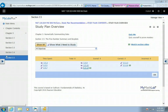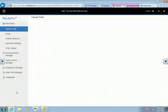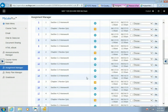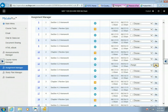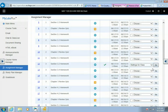First, I have to make one of the homeworks. I got to do that first. I got to make a test available too. So let me go to main menu, course tools, assignment. I have no idea. Let's say 3.2. Assign 3.2. Class.